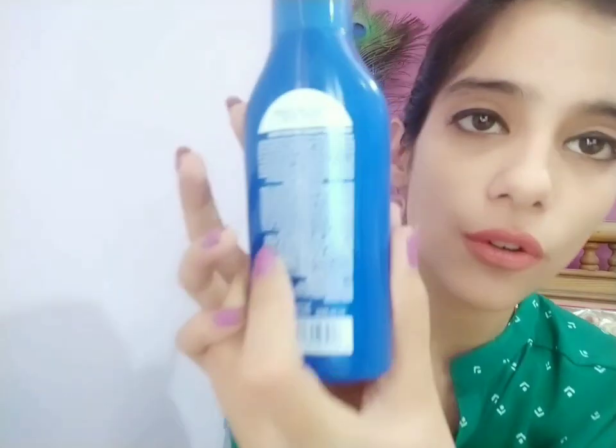Okay, I don't know about the original price, guys, because I just cannot find where the original price is written or not. I'm sorry. Yeah, sorry, it's written over here. It is for rupees 499.